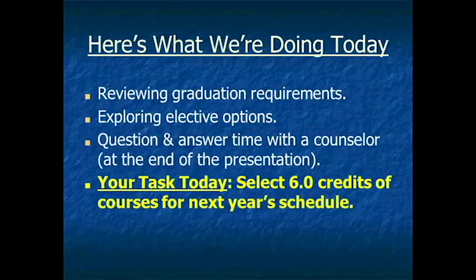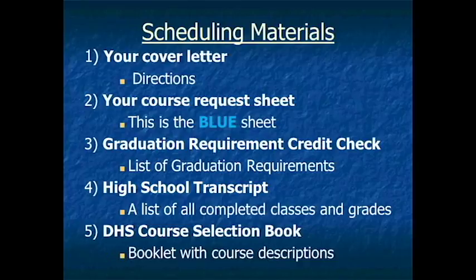Please have these things in front of you. A cover letter, your blue course request sheet, graduation requirement credit check sheet, high school transcript, and the DHS course selection book. So, your cover letter has the scheduling directions. Your course selection sheet is blue. Your graduation requirement credit check sheet is a list of the graduation requirements. The high school transcript is a list of the classes you've completed with your grades. And the course selection book is the booklet with the class descriptions.